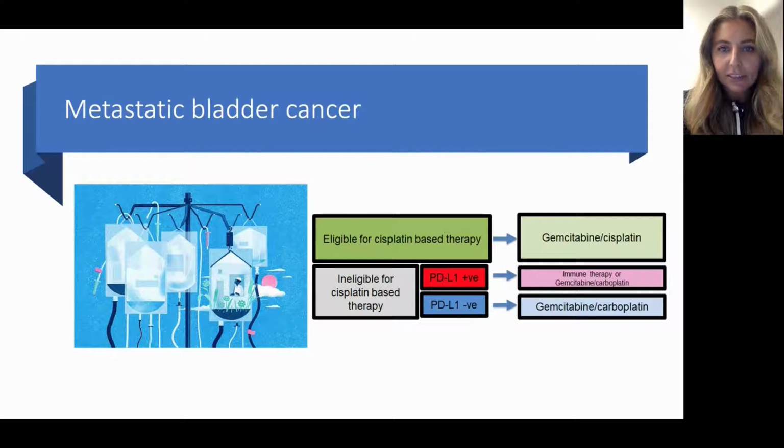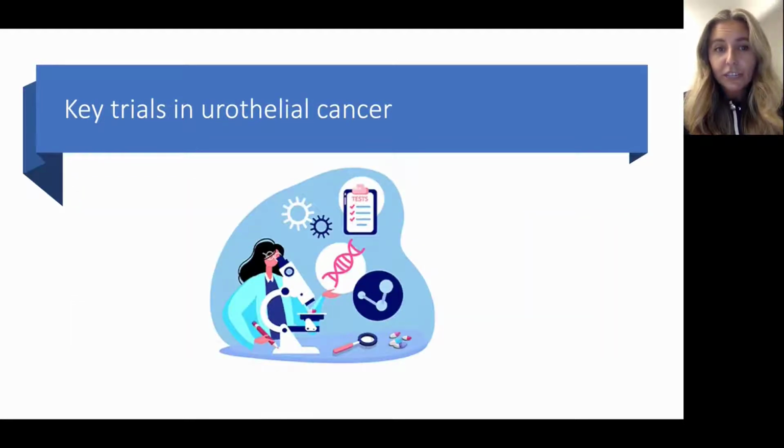For metastatic bladder cancer, that means when the cancer's spread beyond the bladder where it started, the treatment options are called systemic treatment, and this usually involves giving chemotherapy or other therapies through a drip into the vein so it can target cancer wherever it may be in the body. I won't go too much into detail about the requirements for chemotherapy, but usually first line we give chemotherapy or clinical trial options. Some really interesting trials are ongoing at Barts in the setting of urothelial cancer. Urothelial cancer is an umbrella term for cancers of the ureter, which is the tube from the kidney to the bladder, or the bladder itself.